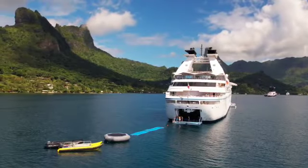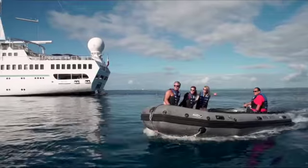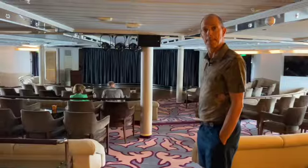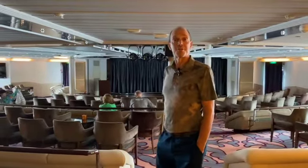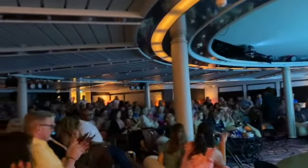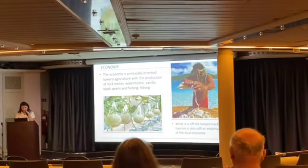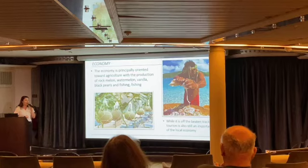It's not just all about physical activity, however. There is entertainment and lectures on board the ship specific to the area through which you're traveling. This is the lounge. This is where we have entertainment in the evenings. This is where we also congregate for shore briefings and where we meet for our shore excursions as well. This is at the back end of deck number 6.